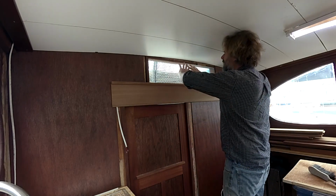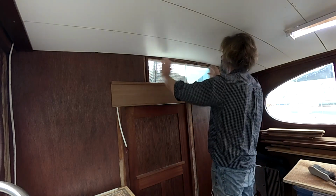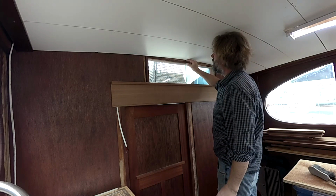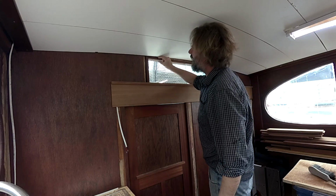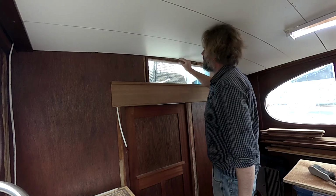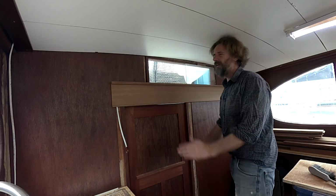So what it'll do, it'll sort of simulate a curved head to this window, even though the window itself is straight, so that it'll cover right to there, and then as it swings down, it'll cover a little bit of the corner of this glass here. But I think that'll make a nice band all the way across there. Okay, let's get on with that.